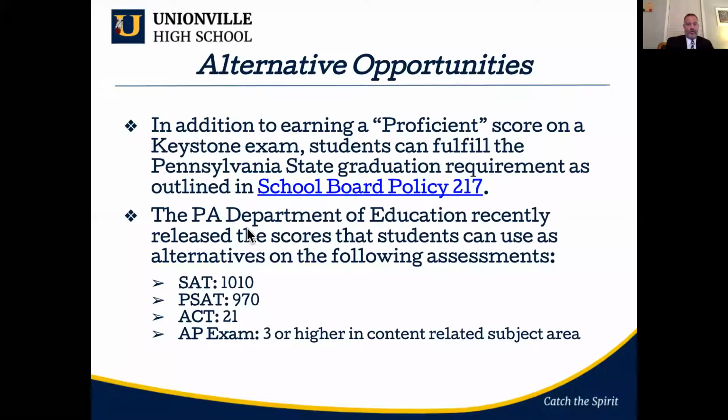However, there are alternative options to fulfill that graduation requirement that's connected to the Keystones. In addition to earning a proficient score or an advanced score on the Keystone exam, students can meet those requirements in a variety of ways. Those are listed in our School Board Policy 217, and you're welcome to check that out.